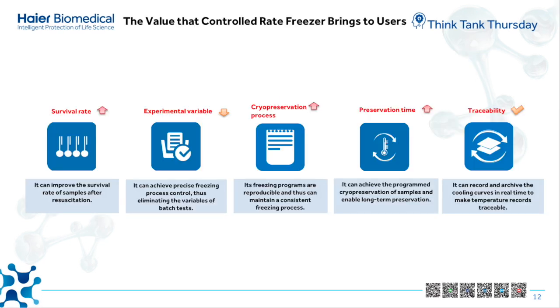The advantages that the controlled rate freezer can bring to users. The first advantage is to improve survival rate. It can improve the survival rate of samples after resuscitation. And the second advantage is to lower experimental variables. It can achieve precise freezing process control, thus eliminating the variables of batch tests. The third advantage is about the cryopreservation process. As freezing programs are reproducible, they can maintain a consistent freezing process.